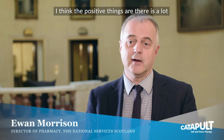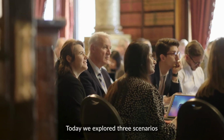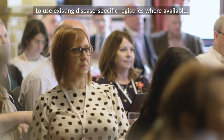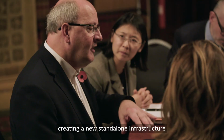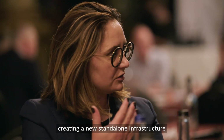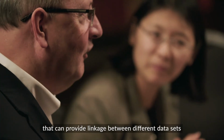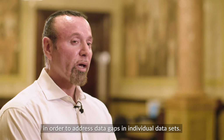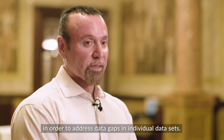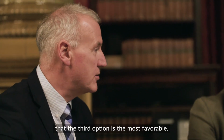I think the positive thing is there's a lot of discussion about where we need to be with these kinds of events. Today we explored three scenarios: to use existing disease-specific registries where available, creating a new standalone infrastructure for data collection, and the third option was to create the information system that can provide linkage between different data sets in order to address data gaps in individual data sets. All stakeholders agreed that the third option is the most favourable.